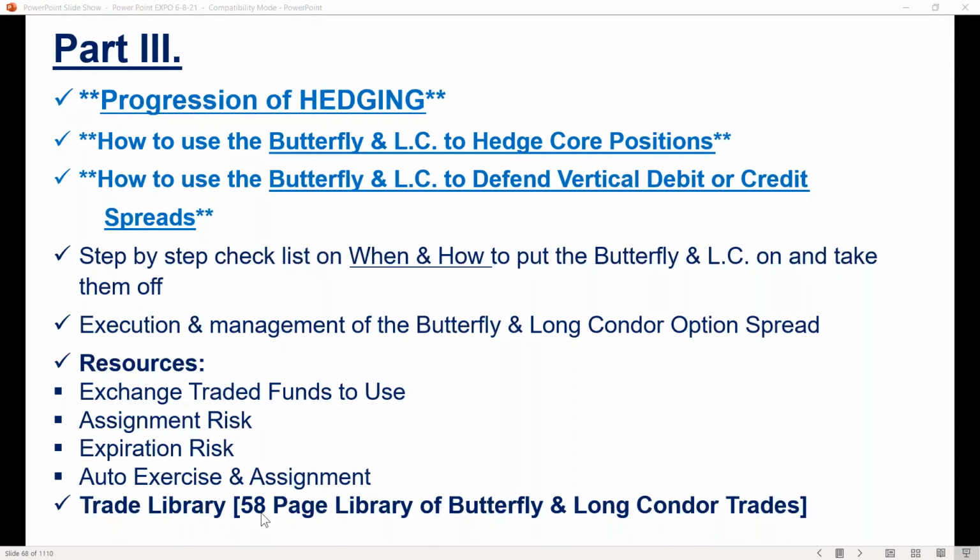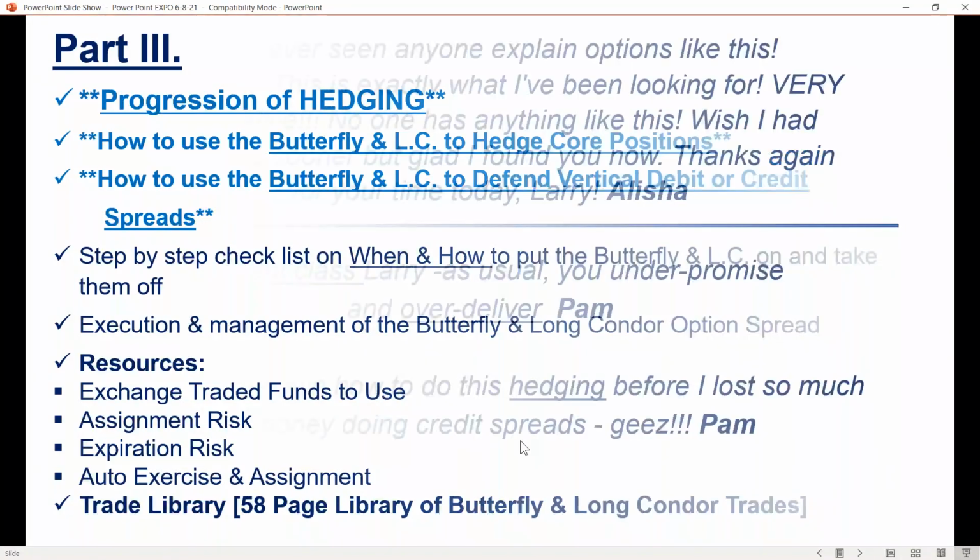And then there's a trading library. I learn visually, so I like to look at trades and break them down. It helps me to learn why they work and how they work. So you'll get a nice trading library of these types of trades as well. So that's kind of an overview there.